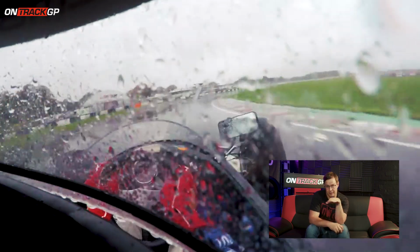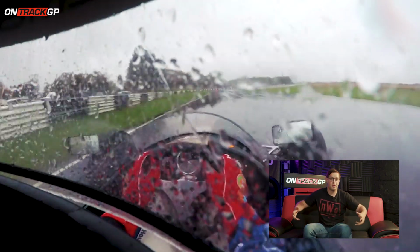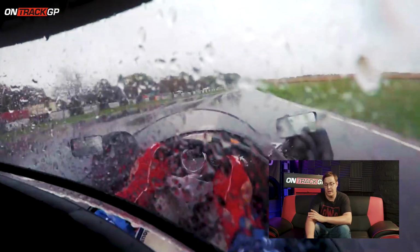And what happens in a race car is you can see it makes it twitch, and you have to be confident enough to keep your foot on the throttle as you go through these puddles to keep the rear going in a forward motion. If you lift off, then the rear is going to be quite free. The chances of spinning are very high.